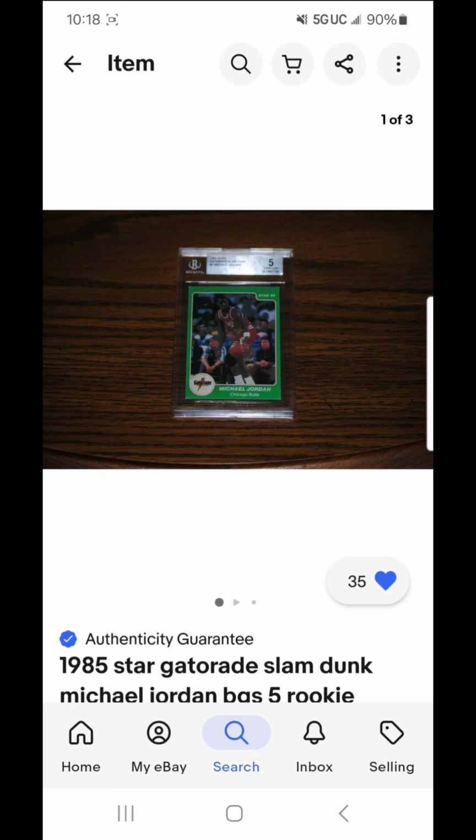I wouldn't be surprised if it's somewhere around here, but 585 with more than 3 days left. Another one, same seller, 510 for a 6 so far, for one of the light all-stars. I'll just keep tracking that.